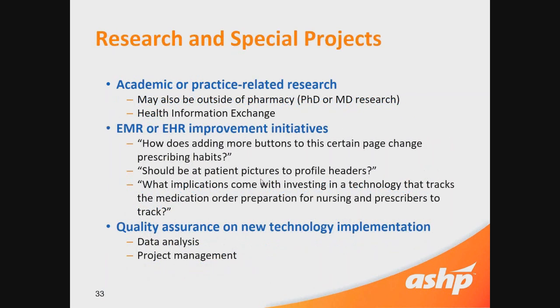And then as well, let's talk about specific examples of research and special projects that you can partake in, the first of which could be either academic or practice related. So it may be outside of the pharmacy field. Maybe this particular researcher is actually a PhD or an MD. As well, you can look into health information exchange to see what people are doing at other practices. Sometimes these projects have to do with improvements in the electronic medical record or electronic health record.